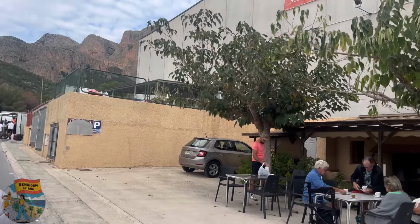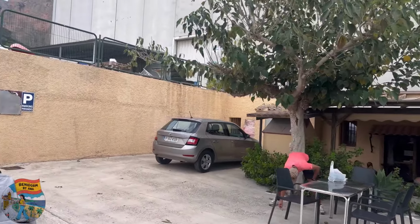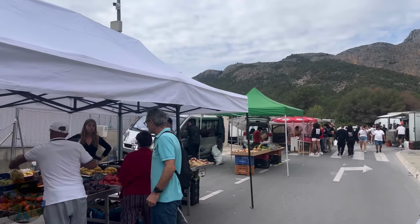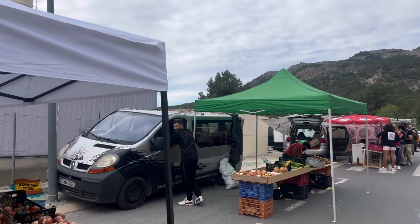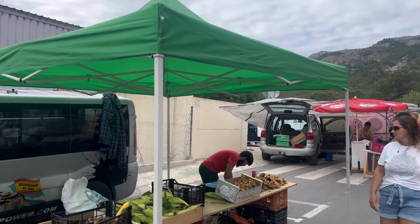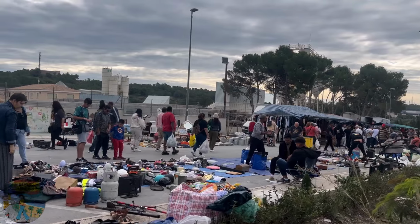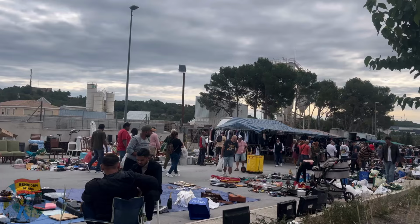Many bars and cafeterias around, some of them inside of the buildings, others just inside of the vans that are coming here. Great place to grab some cheap coffees, some nice drinks to enjoy the day on the market. Even seasonal forest mushrooms can be found out here. Incredible market. It has literally anything you could ever look for.